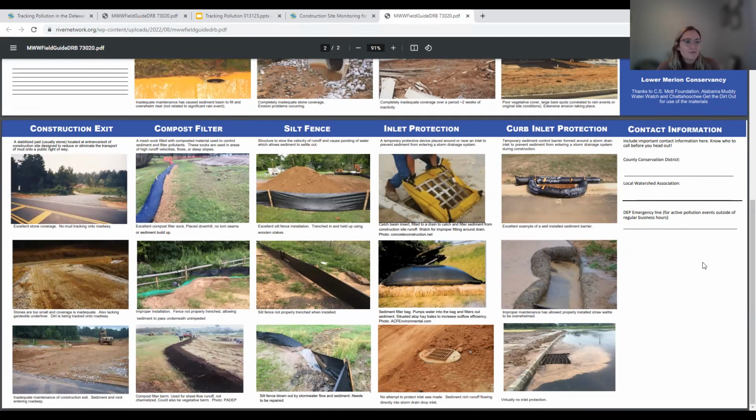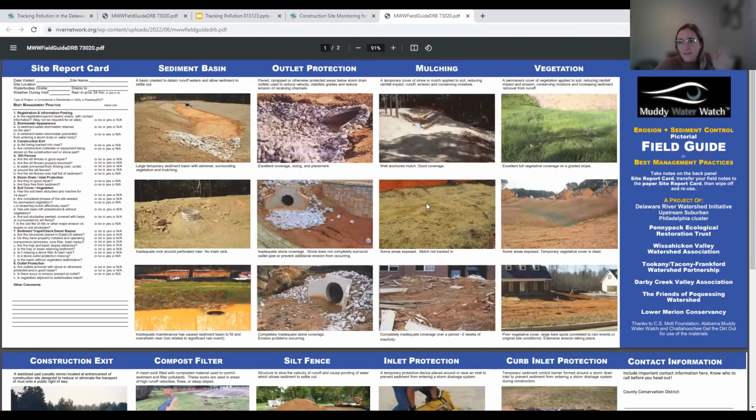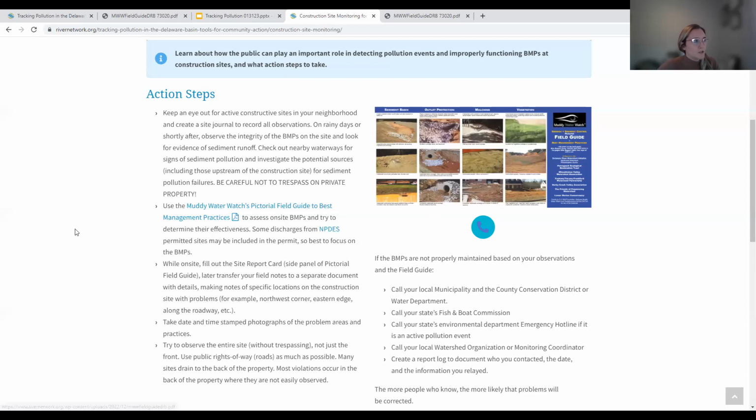So we did this exercise for folks in the suburban Philadelphia area, and we worked with four different counties, and each of the four counties mentioned that they had a different first response contact. So you really want to do some research and understand who your county or your folks in the DEP would prefer you to contact first when you do see a pollution event occurring. So this field guide is a fantastic printout and resource for your volunteers and something to customize to what y'all are seeing in your particular watersheds.